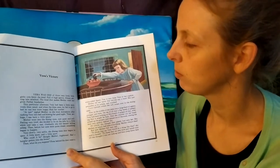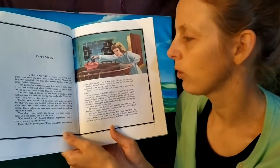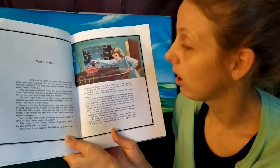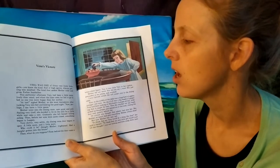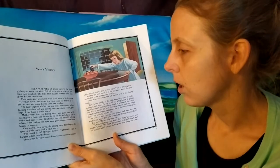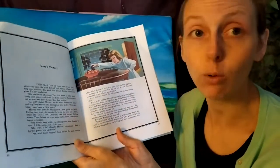Mother went into the dining room, now quiet and still. Feeling very tired, she decided to lie on the sofa for a little while and take a rest. Gradually, she felt herself falling asleep. Then, before her eyes were quite closed, something began to happen. Very slowly, very softly, the dining room door began to open. A little more. Who could it be? Mother thought, frightened. Had a burglar gotten into the house?